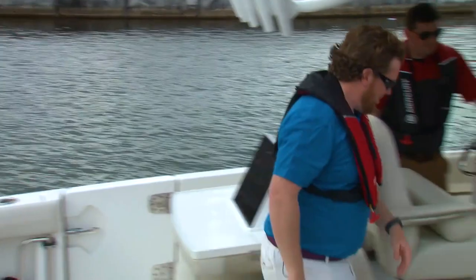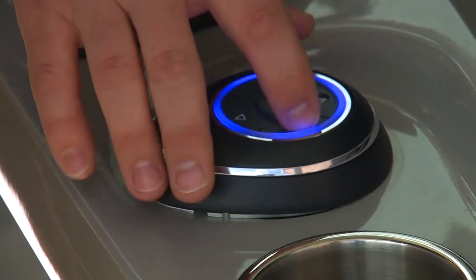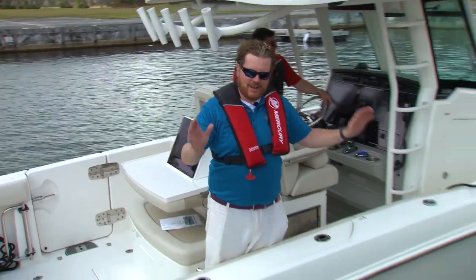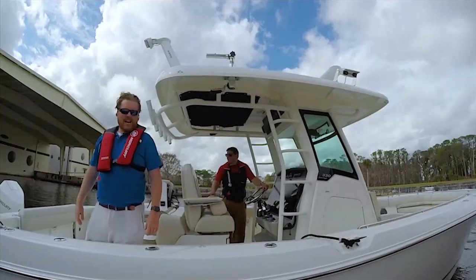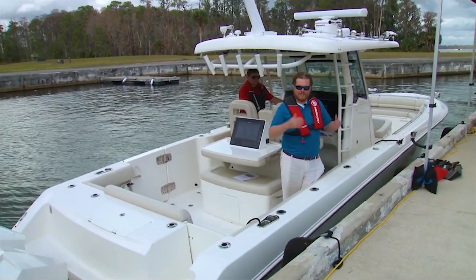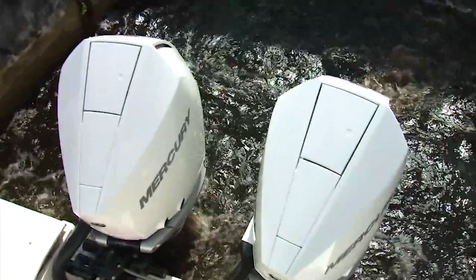Right here, it's sensing this big concrete wall, which can be really daunting. Oh no, how do I get up here and tie up to it? I'm nervous, I might be by myself. Well, you push this button, and it'll do the rest. It'll slowly bring me up to the wall, and then hold me there while I tie up. Now, this isn't commercially available yet, but this is the kind of thing that's happening. There's self-driving cars, and soon we're gonna have self-docking boats.